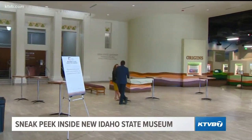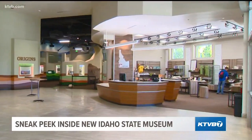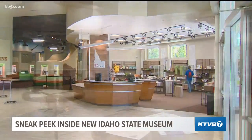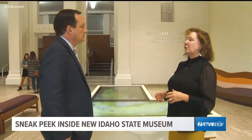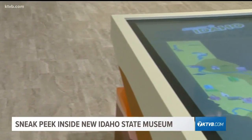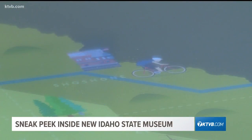Okay, so where are we now? So we're in the foyer, and this is the place that people will enter. They'll be greeted at the front desk. And this is where your experience starts, whether you're a school group of 30 or a tour group or just a family or just by yourself. And the idea in the foyer here, why we have this big touchscreen map, is that it sets up the big idea of the exhibition experience.